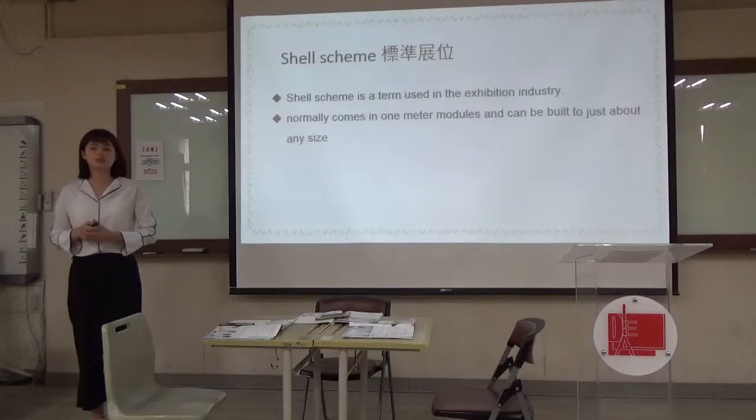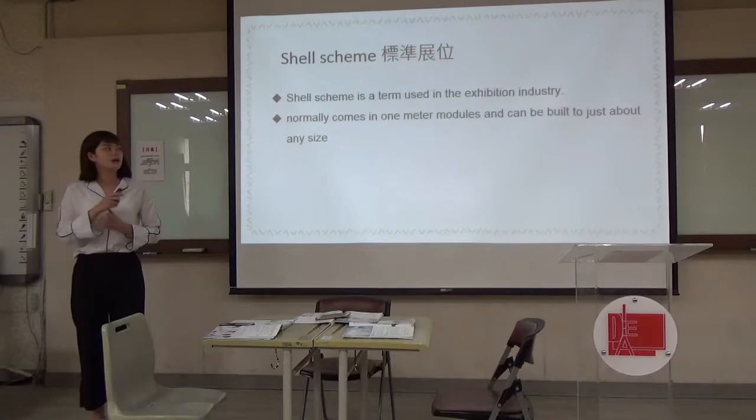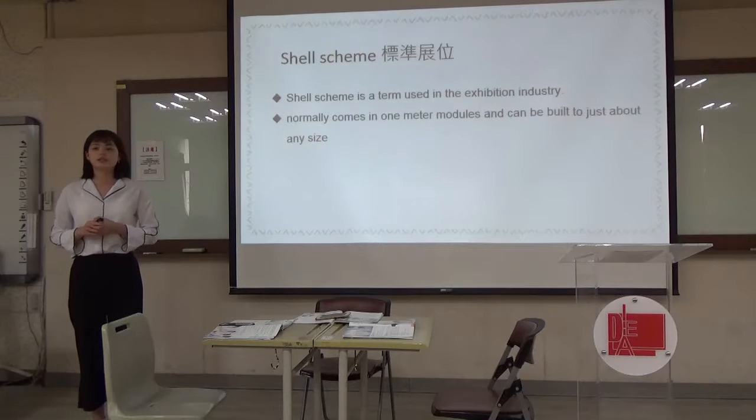The next word is shell scheme. In Mandarin, it means 标准展位. Shell scheme is a term from the exhibitions industry. It normally comes in 1 meter modules and can be built for any size.